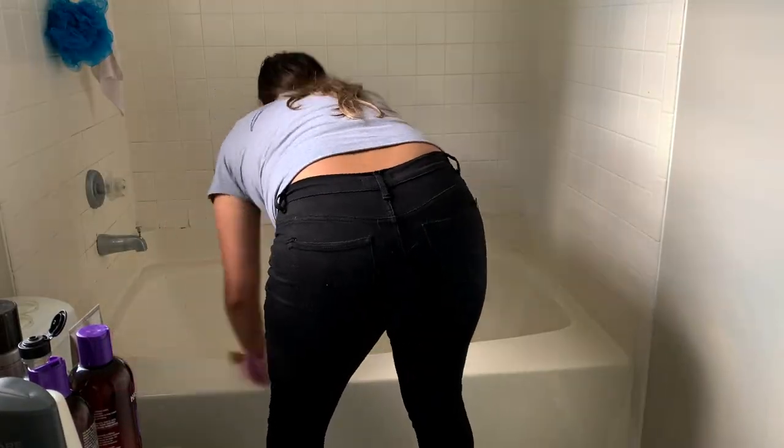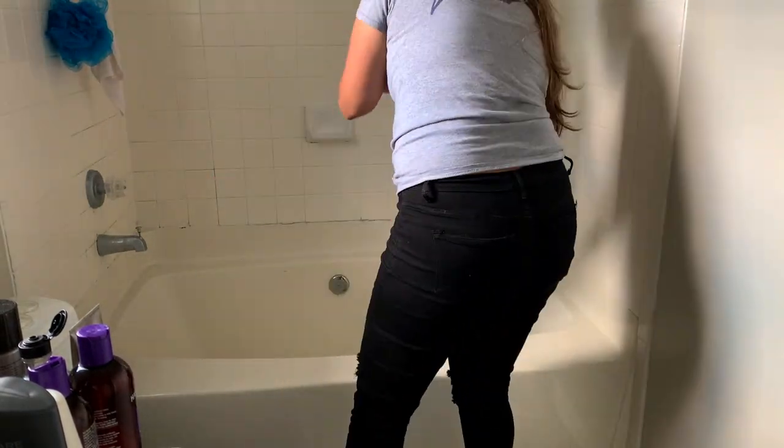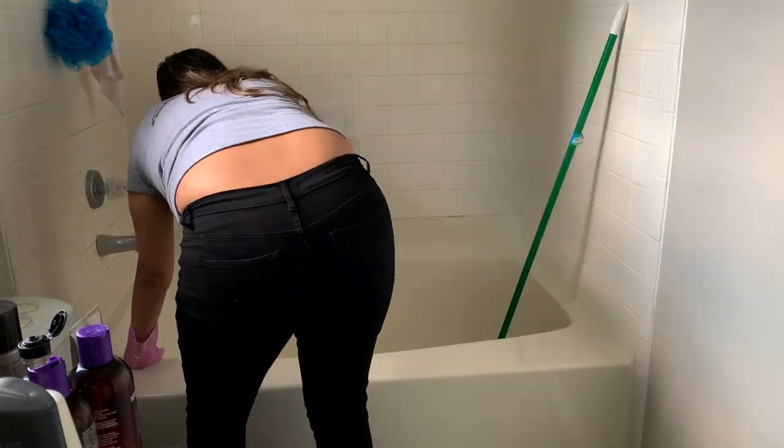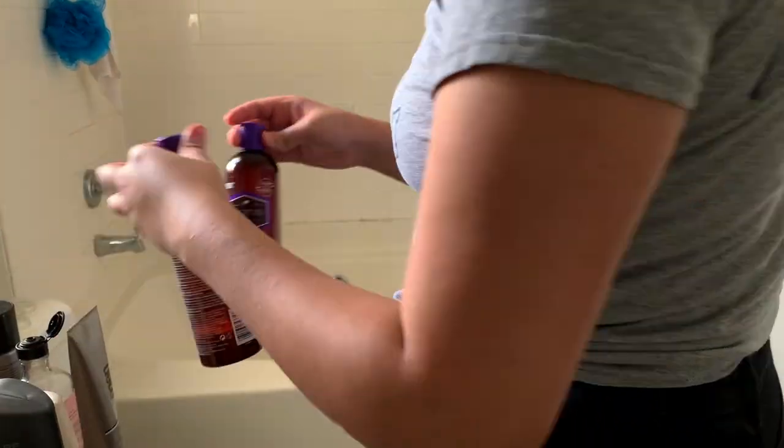Those black lines that you see right there, they're stained. I've tried to clean them up before and they will not come off. If you happen to know a tip for me to get that off, please let me know down in the comments. I would love to try that out because it makes the shower look really dirty.